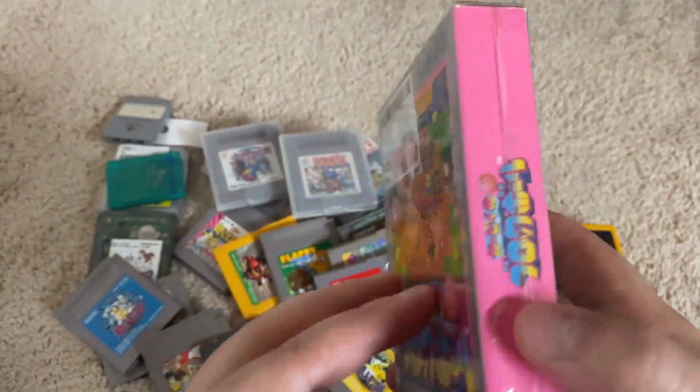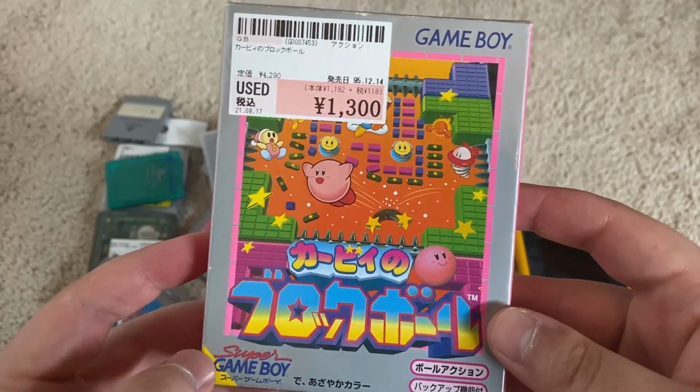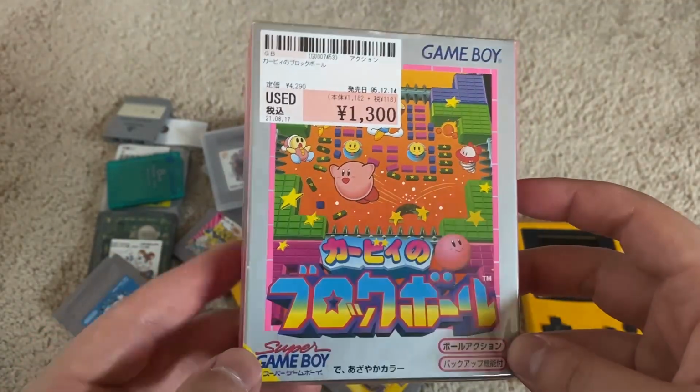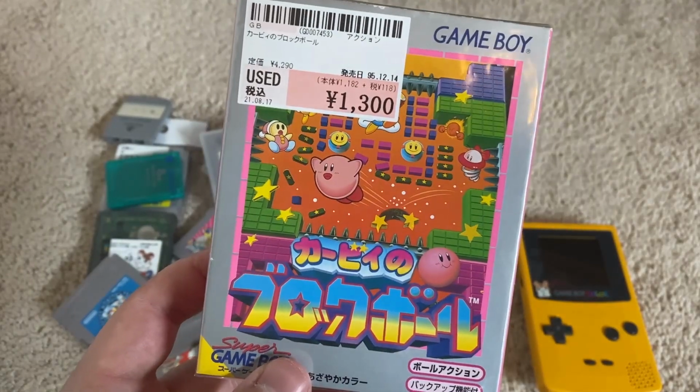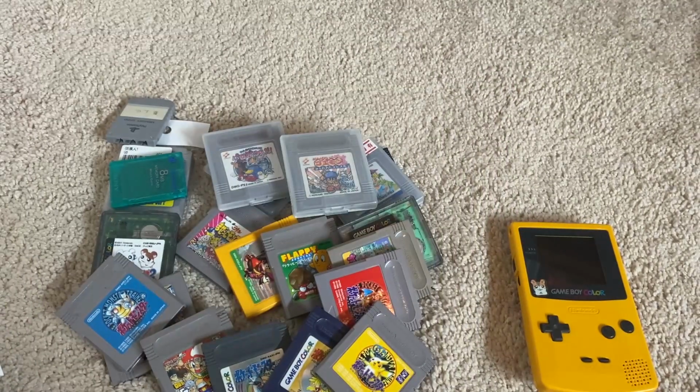This is a really fun game. It's very simple, it's very short, but it's a good little time waster game if you just want to play a fun little retro pinball game with a little Kirby twist, so that's a cute one.